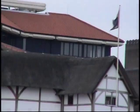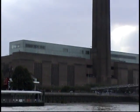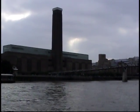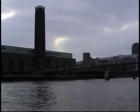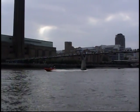Again to our left, looking past the Globe, large building, tall chimney. The Bankside Power Station. The old power station hasn't been in use for about 10 years. A couple of years ago, they converted the power station into a new National Modern Art Gallery. It's now a modern art gallery. This one is free of charge. But then if you've ever seen modern art, you know why it's free of charge.